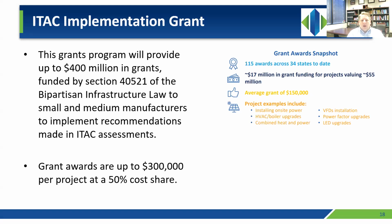So if you had an ITAAC center come and do a no-cost energy assessment at your facility, and they recommended 10 different projects, all 10 of those are eligible for an individual grant of up to $300,000 each. And it's a 50% cost share. So if you're looking to, say, upgrade the efficiency of an air compressor or a boiler or a chiller, or even simply finish off a lighting retrofit, or perhaps install a major piece of equipment like a combined heat and power system, this is a significant amount of money that could be dedicated towards some of these projects and reduce the payback period for any of these.